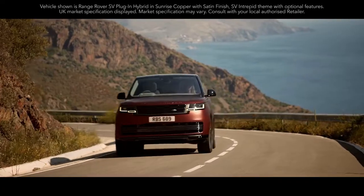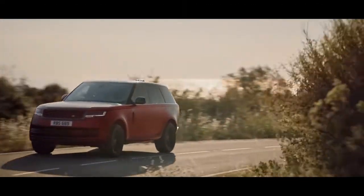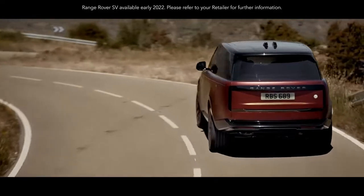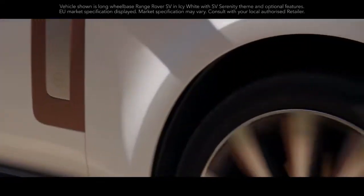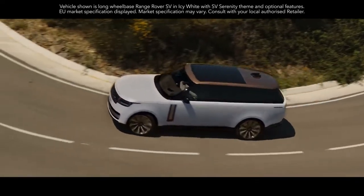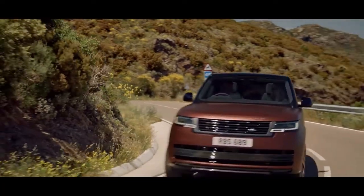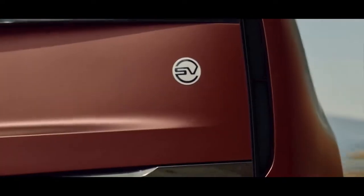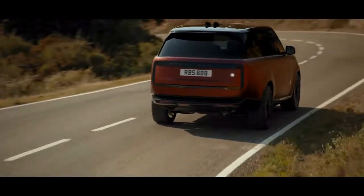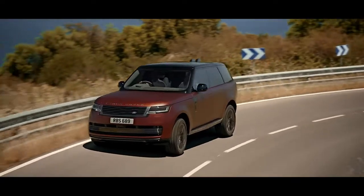The new Range Rover SV is an exquisite interpretation of Range Rover luxury and personalization. Both standard and long wheelbase models can be tailored to suit your needs, and there are 2 new exterior and interior themes available. SV Serenity, which epitomizes pure luxury, and SV Intrepid, with its focus on heightened dynamism. A hand-finished ceramic white and black SV roundel adds another exclusive touch, encapsulating the distinction that SV stands for.